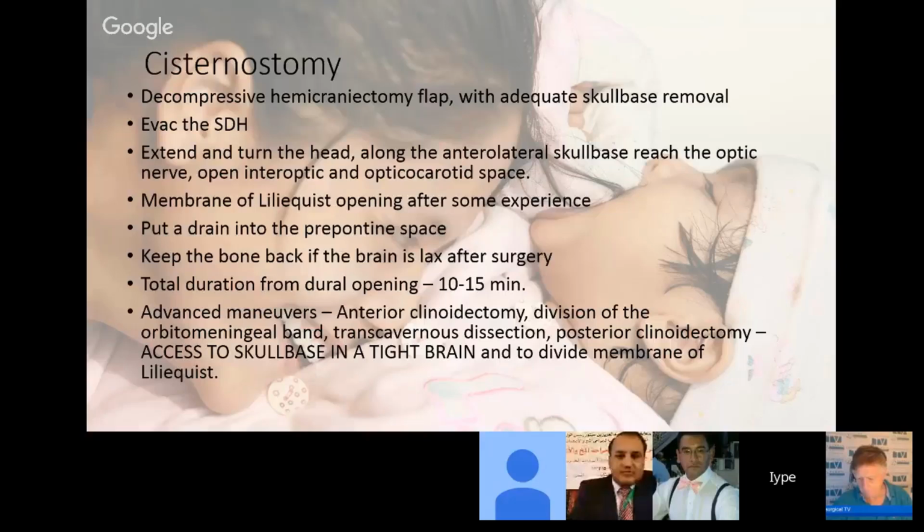Senior people like Ismail, who are doing aneurysms, can do it, but for junior residents it will be difficult to open the membrane of Liliequist. After opening the membrane of Liliequist, we put a drain into the prepontine cistern. And once the brain is lax, you put the bone flap back. After all these cases, our duration is about 15 minutes.